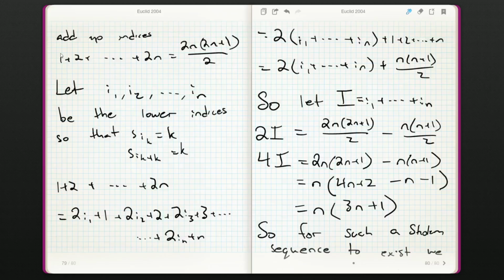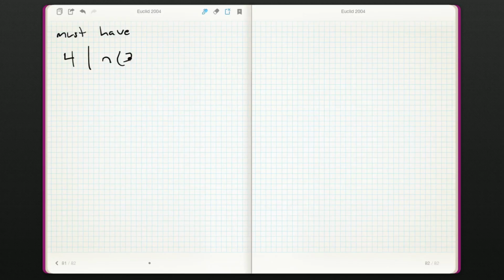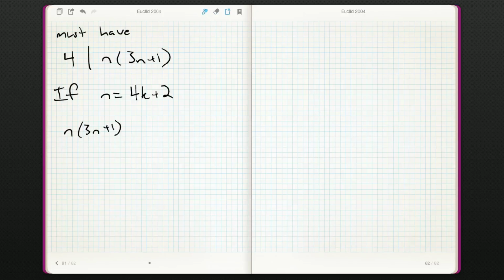We must have 4 has got to divide n(3n plus 1). And I could expand that out and we'd get some squares, but I think now is the time to bring back the cases. N is 4k plus 2, and 3n plus 1 is, I'm really hoping this works, 4k plus 2.